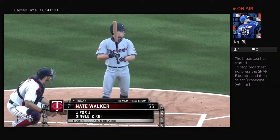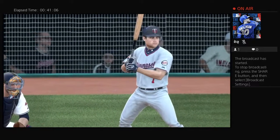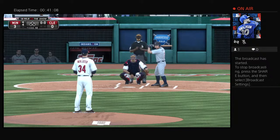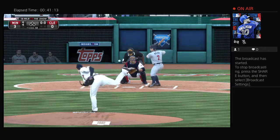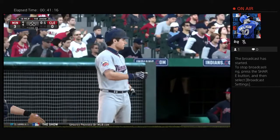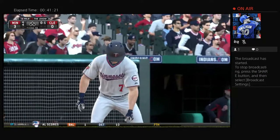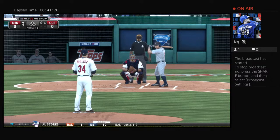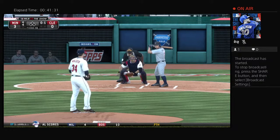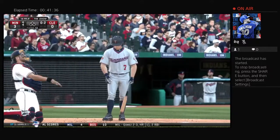Nate Walker will stand in now to get us going here in the 4th. Shortstop, Nate Walker. That hits the outside corner. It's strike one. And even though that is a strike, it's okay. These guys have been really patient at the plate. They've had a good game plan up there, and it's worked out for them so far. That's on the inside corner to put him behind here. 0-2.